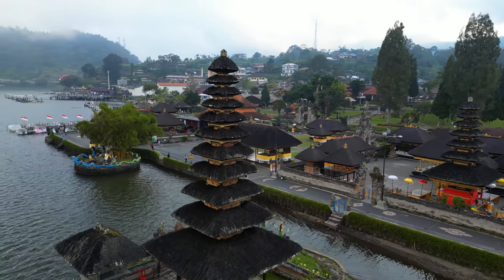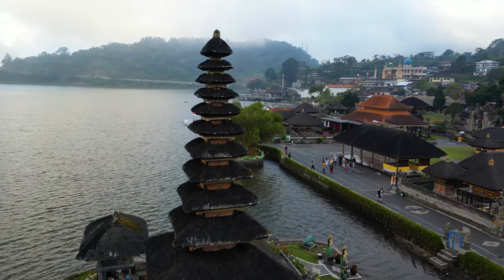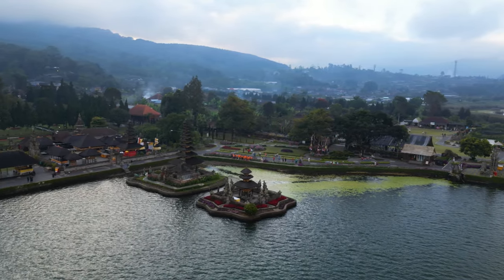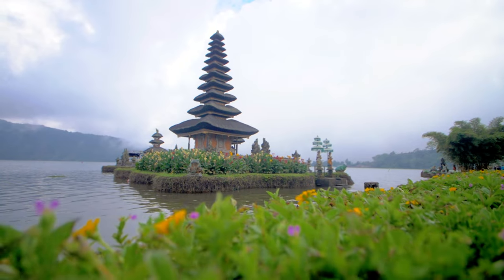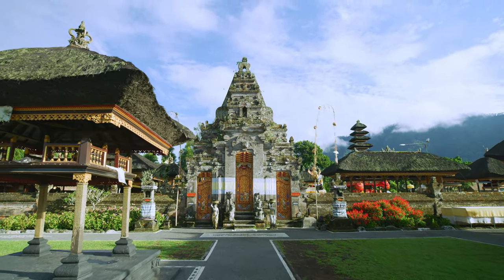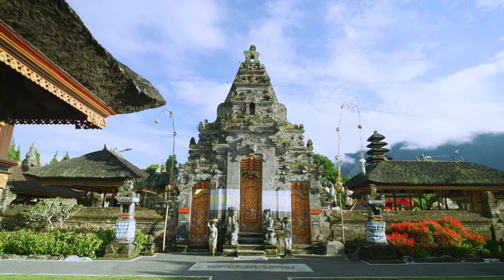Ulun Danu Beratan Temple is one of Bali's most magical destinations, and it's easy to see why. Nestled on the calm waters of Lake Beratan and surrounded by misty mountains, this temple seems to float, creating an almost otherworldly atmosphere. It's not just a place of worship, but a symbol of Balinese culture and spirituality, dedicated to the goddess of water, Dewi Danu.